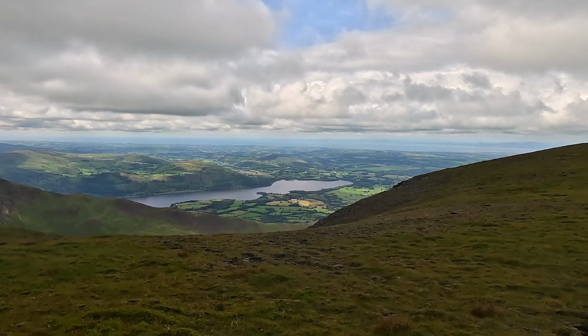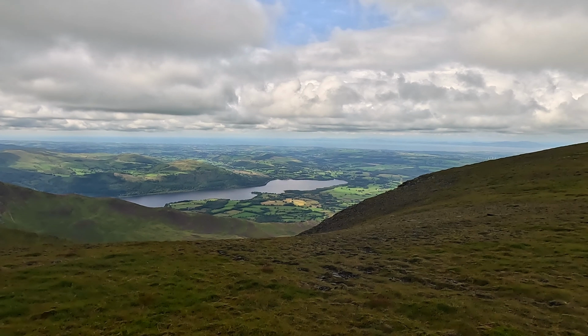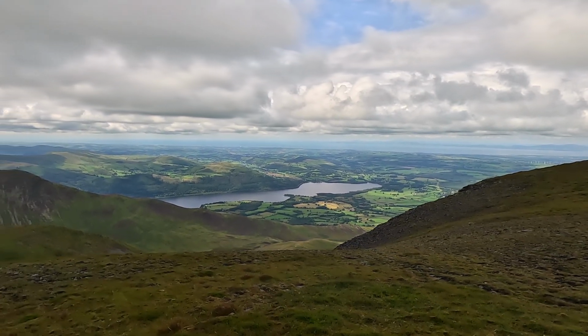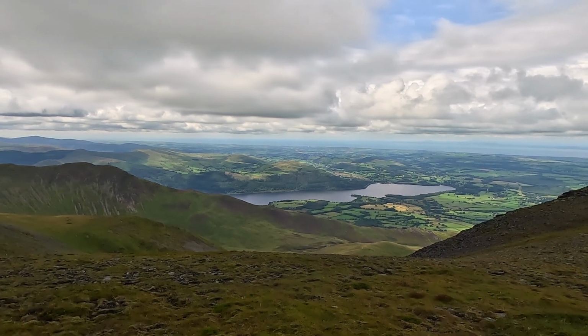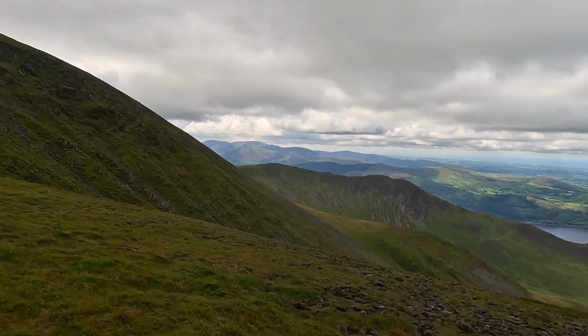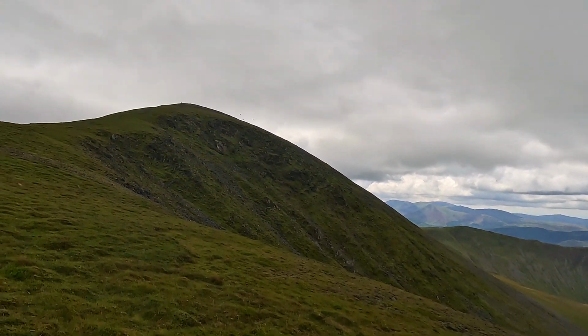There's Buxton Lake. And that's the ridge going up to Allock Pike. Whew, blowy on here. We're heading up there.